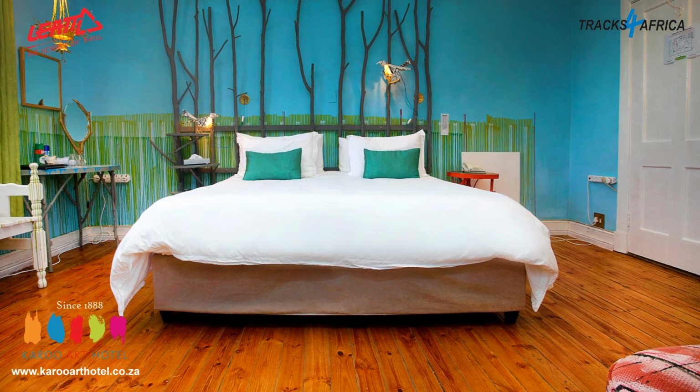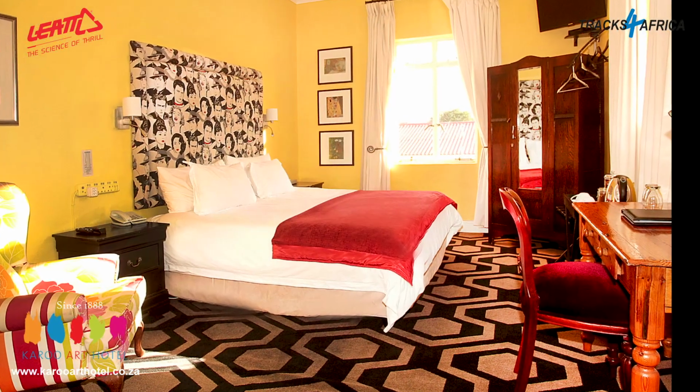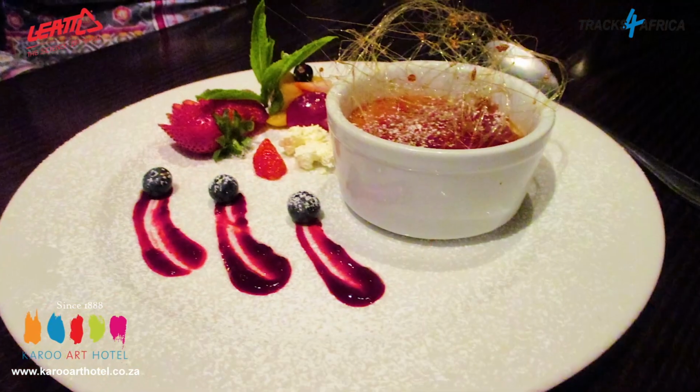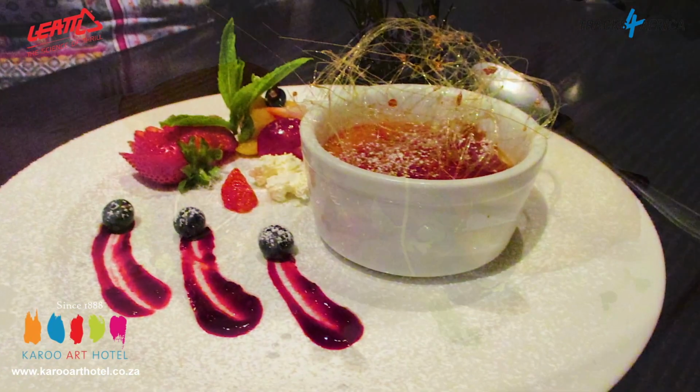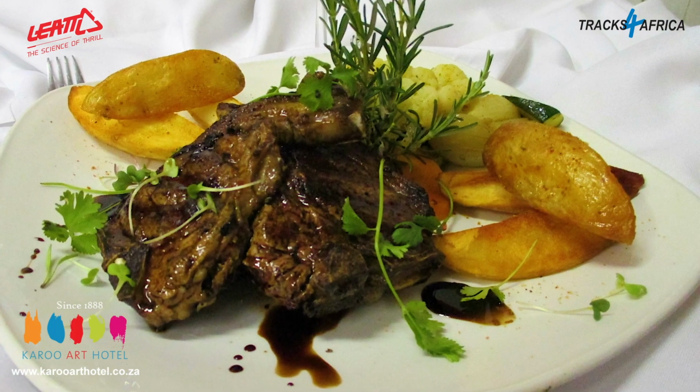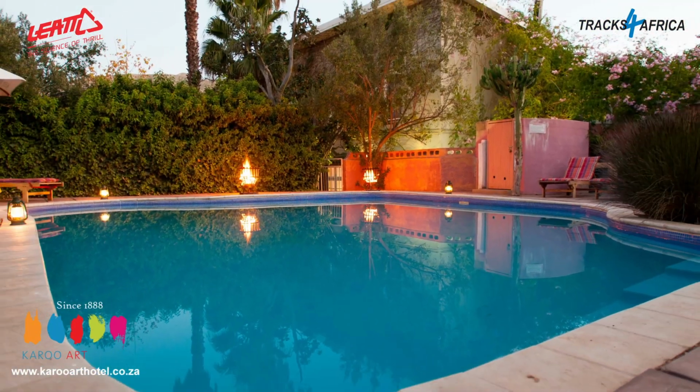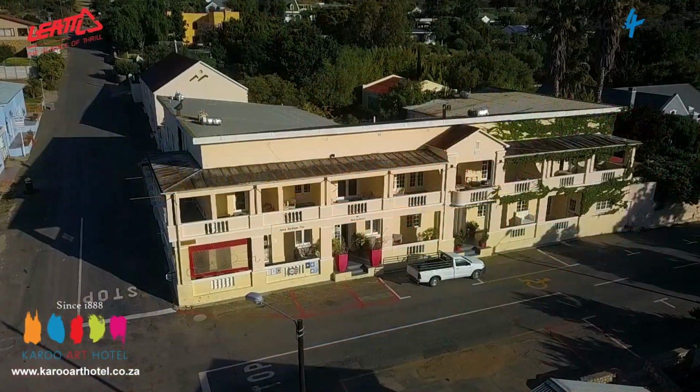Take your pick from one of the 15 ensuite rooms, each with jazzy character and vibrant colours. The Gallery Restaurant, aptly named for the vast collection of artwork on display, provides fabulous local cuisine, guaranteed to satisfy even the most discerning diner.